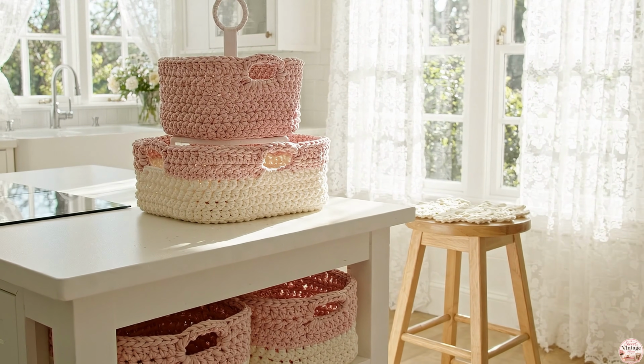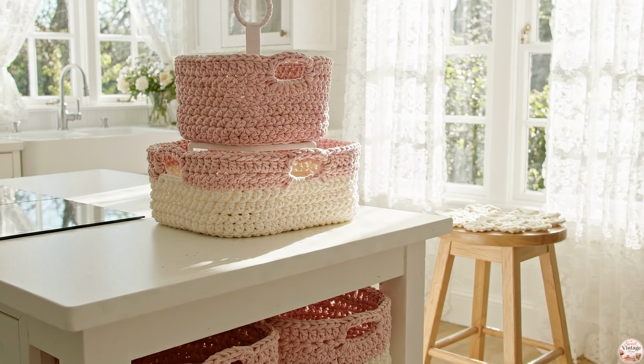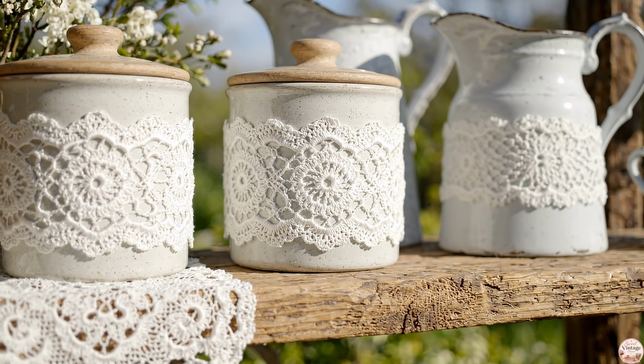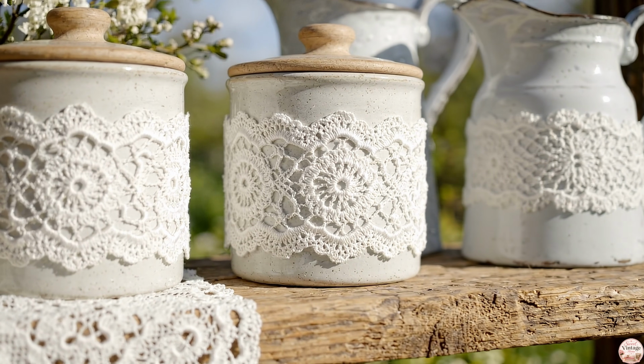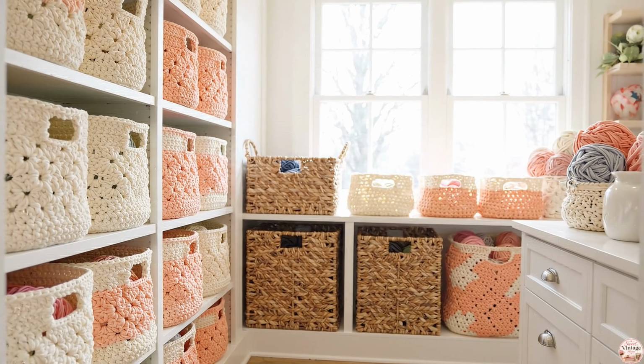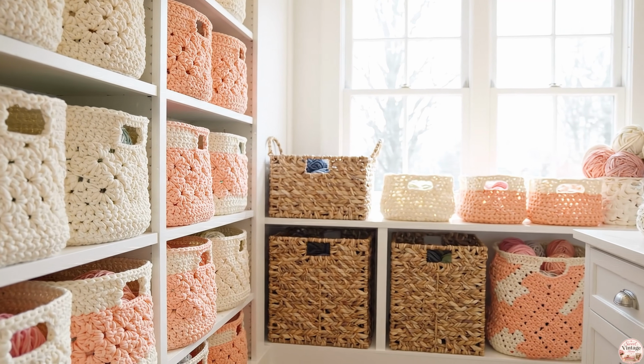Inside a small crochet-covered jar, you can tuck your favorite tea bags, and next to it, a stack of handmade coasters in a mix of garden colors. It's a small detail, but it defines the space. It says that this corner has a purpose.